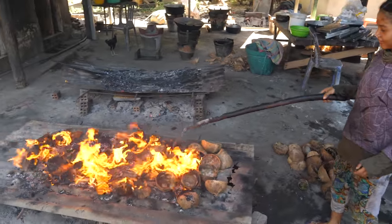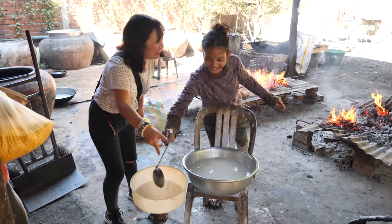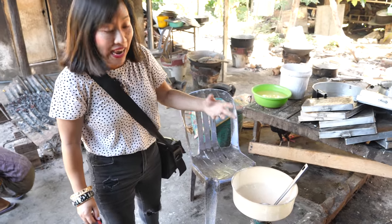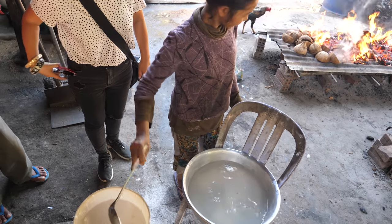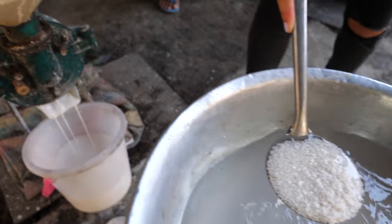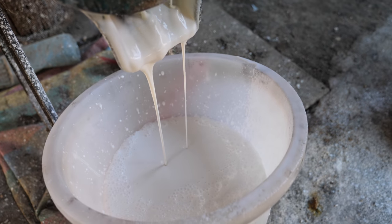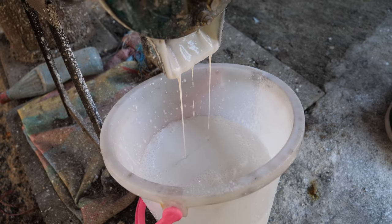Every step of the process is done on site. So the rice milk, which is being made, is churned and broken down through this grinder. So she puts ladlefuls of that rice, the sticky rice mixed in with water, through this mill, and then it creates a rice milk, which is used then to create that dessert.